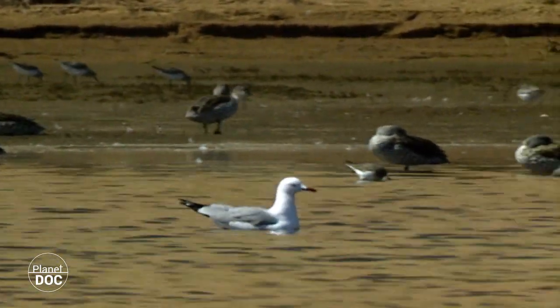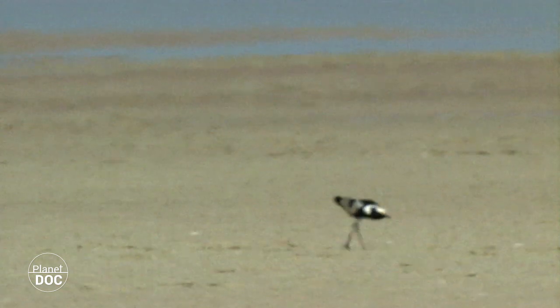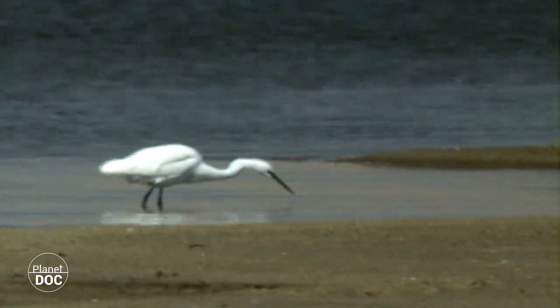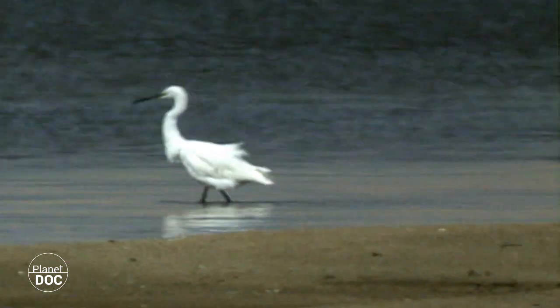The rich life along these coasts is due to the Benguela Sea current, which paradoxically originates in the freezing waters of the Antarctic Ocean. From there it flows north beneath the warm Atlantic waters, eventually reaching the west coast of Africa.